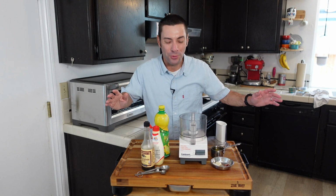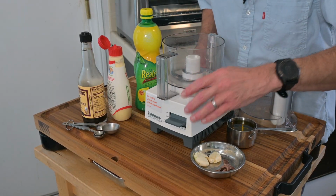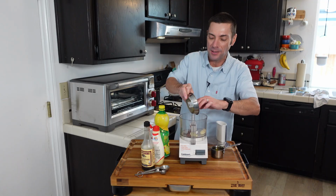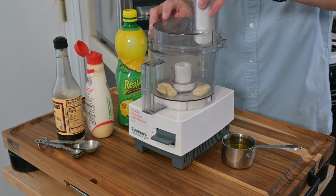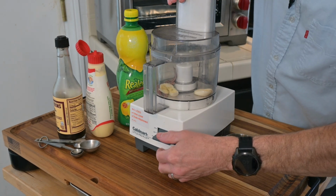Okay, we'll use a food processor for this. You might remember this little guy. This is this little Cuisinart that I found new in the box. I think it was 30 years old, but it had never been opened, and it works great. So anyways, I start by putting the anchovies and a couple cloves of garlic right into the food processor, and then we're just going to pulse this.